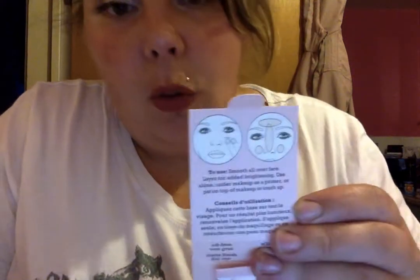Right then. So it shows you, it's got a thing on how to use inside. It says, to use, smooth over the face, layer for added brightening, use alone under makeup as a primer or pat on top of makeup to touch up. So, oil-free, matte finish, silkette and soft pink. 90% said complexion looked brighter. 91% said it minimised the look of pores.